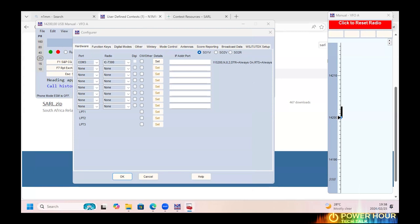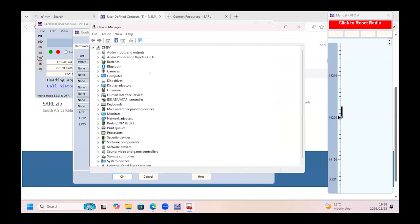Sorry, just waiting for it to load so I can move it onto the share screen. You will get to a thing with lots of information about your computer, your laptop. The one you're looking for would be ports. Once you open that, at the moment, I've got my 7300 connected, and it tells me here it is. And normally it will give you, I don't know why it's not giving it to me right now.